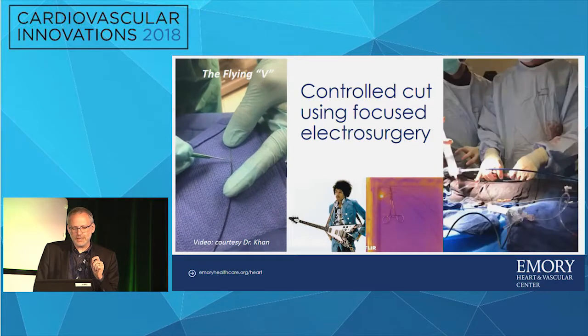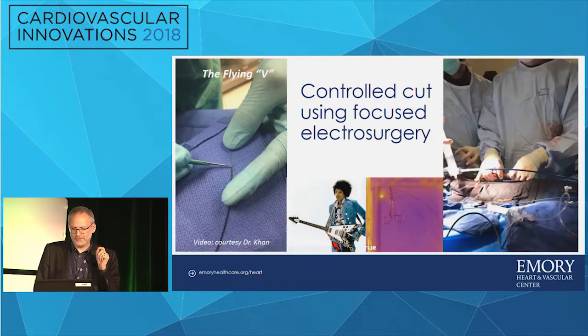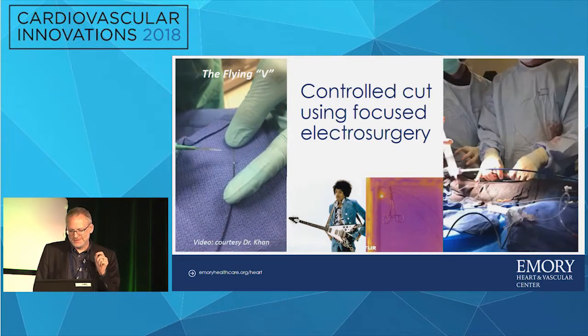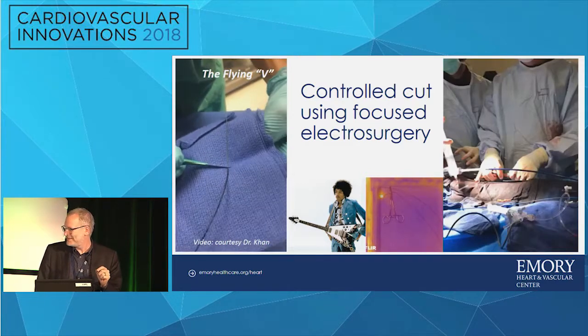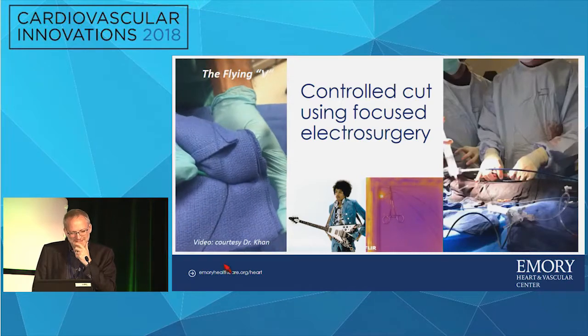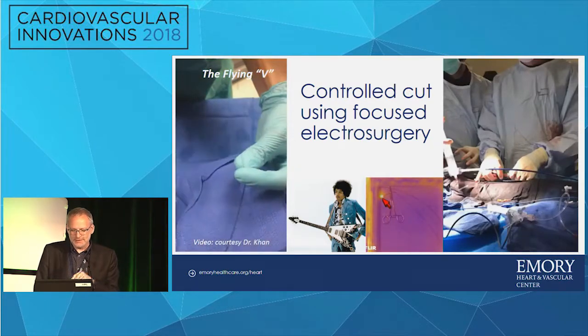Okay? This is the secret of the procedure. It's called the flying V. For those of you who don't know, it was a famous Gibson guitar made in the 50s. Famously, a psychedelic version was played by Jimi Hendrix, so he gets credit as the most famous person to play it. But many guitar players use this.